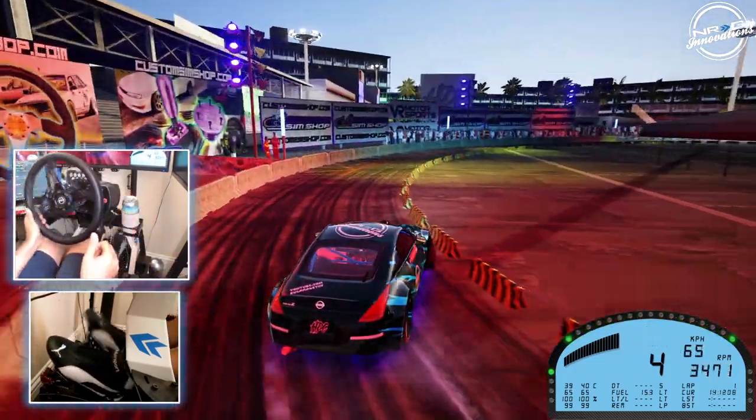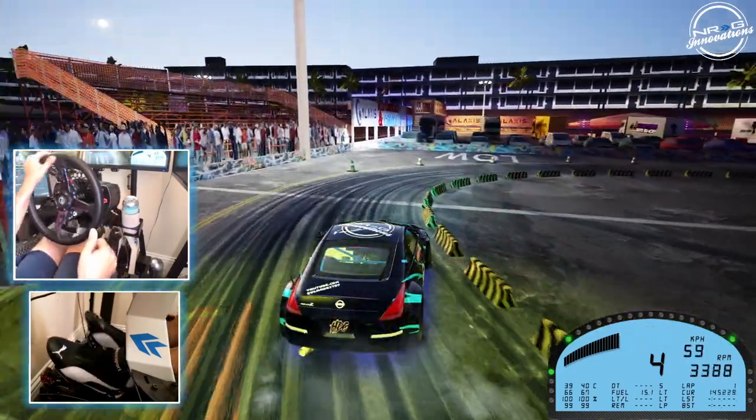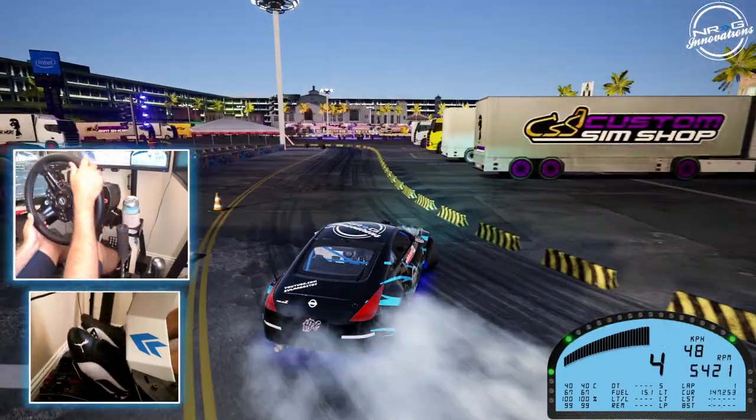I am really surprised that I'm doing as well as I am right now. I haven't driven this track since the competition. We're not doing too bad.